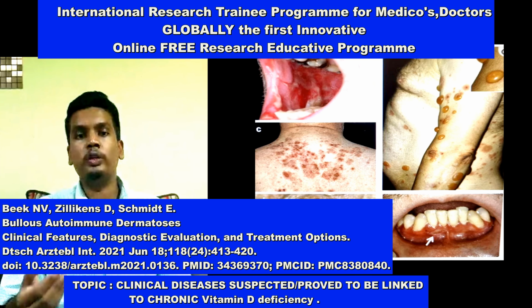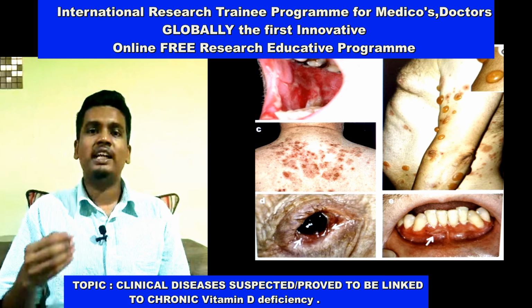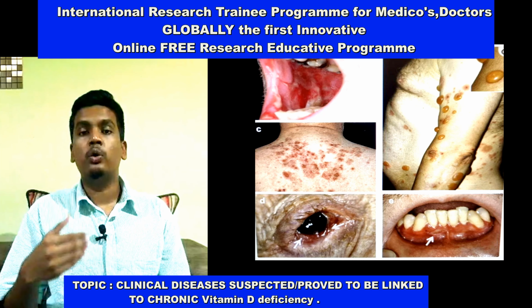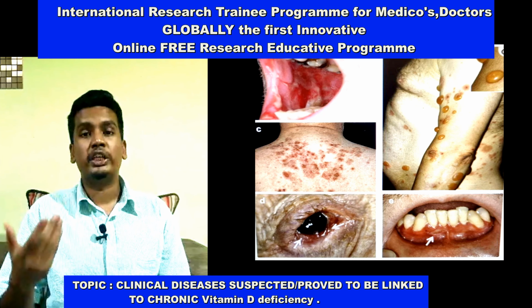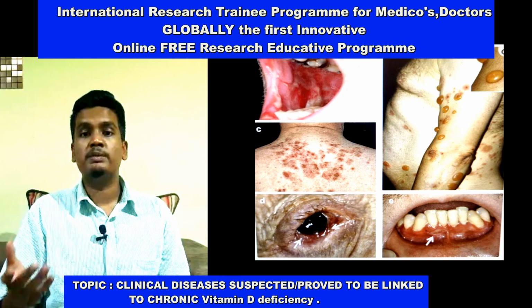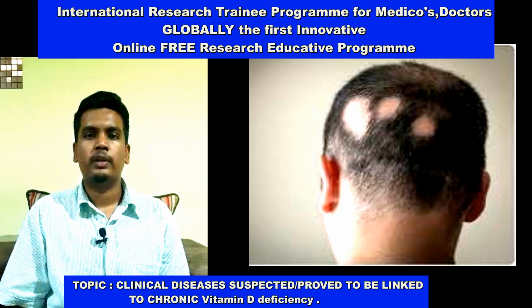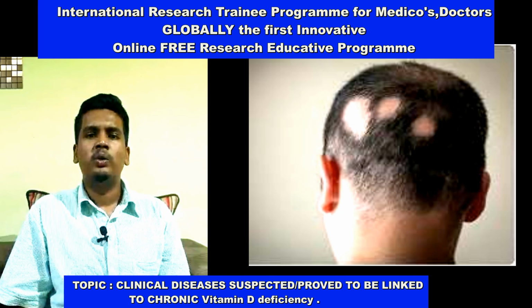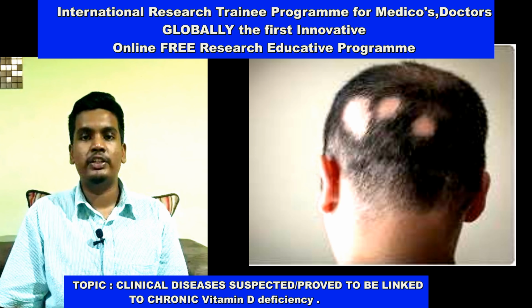AIBD, which is autoimmune bullous disease, is a rare, potentially life-threatening skin disease that could also be caused due to the circulation of autoantibodies throughout the desmosomes and hemidesmosomes. Moreover, you can also have alopecia areata, which is a skin disorder that is related to loss of hair follicles.